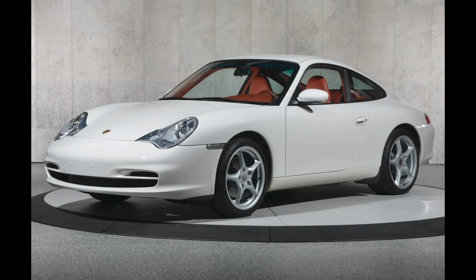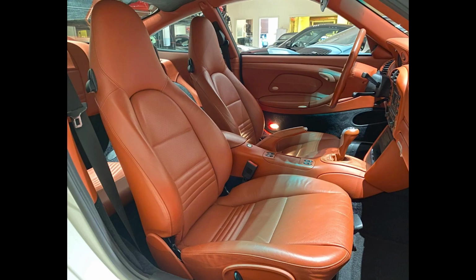A Carrera White 18,000 mile 2004 911 Coupe sold for $57,500. A huge price for a 996. This car, very nice though it is, not the one for me. White, no sunroof, and the interior is a bit peachy corally like a lipstick color.